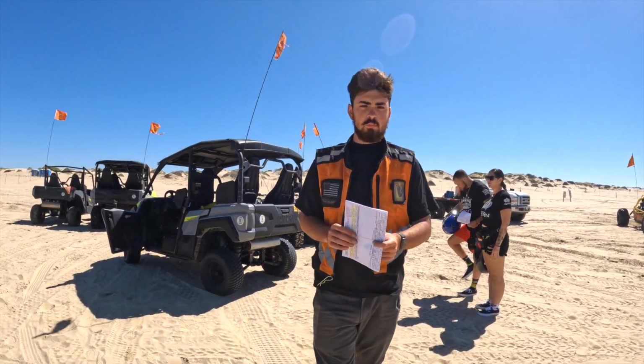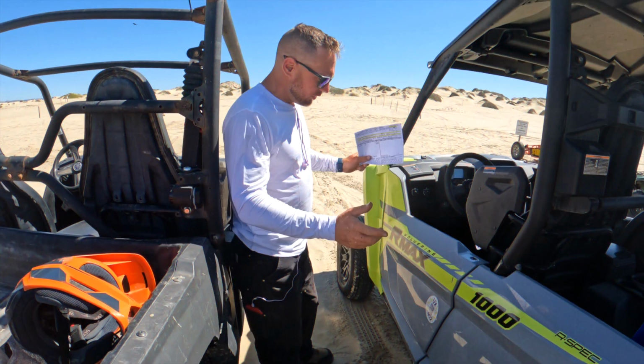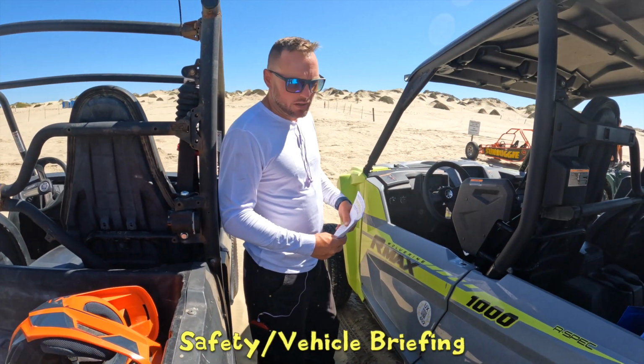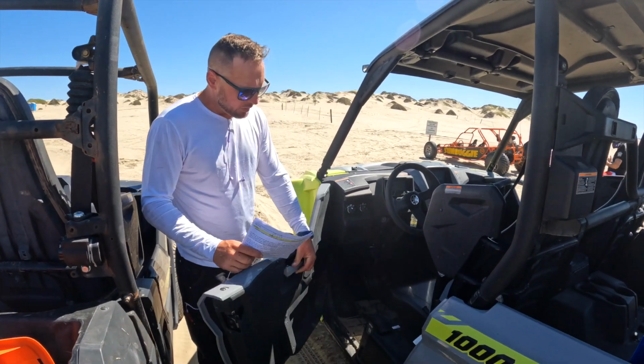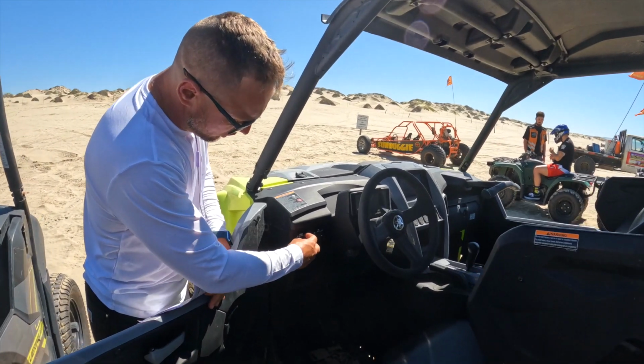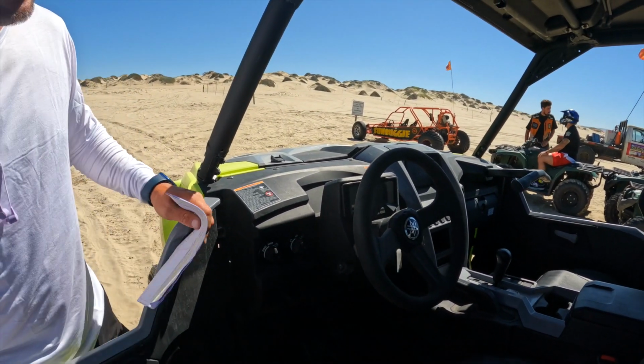How's it going? All right, this is our Wolverine R-Max 1000. It comes in a four-wheel drive or two-wheel drive. Basically, when you're going to enter the vehicle, you're going to come in right here. We have the two-wheel drive and four-wheel drive option. And then you're going to have your headlights, which we're not going to need right now because it's daytime.